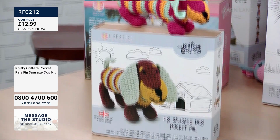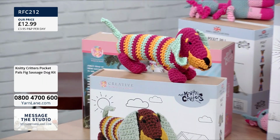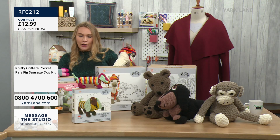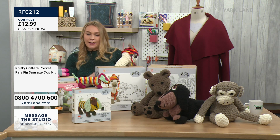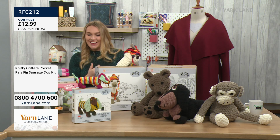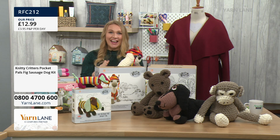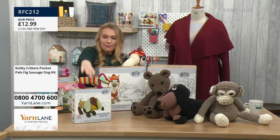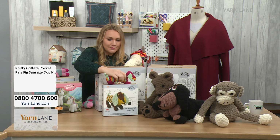There he is. Oh, so again, this time you get your 3 balls of your 100% cotton yarn. You also have your yarn for the facial features. You have your crochet hook, your stuffing, and your pattern included in the box to be able to make your lovely little sausage dog.